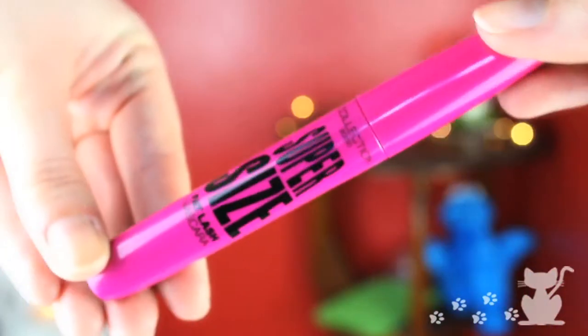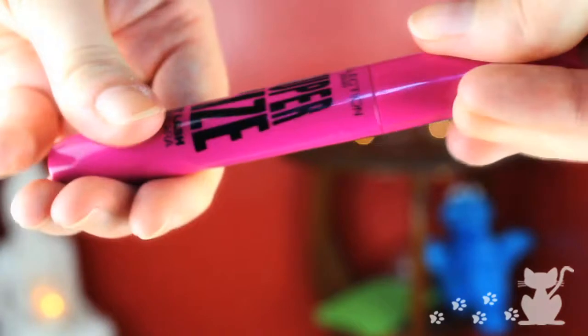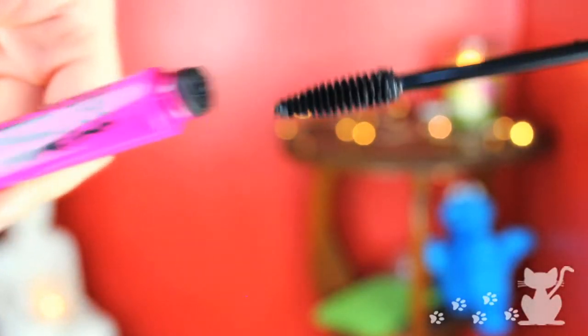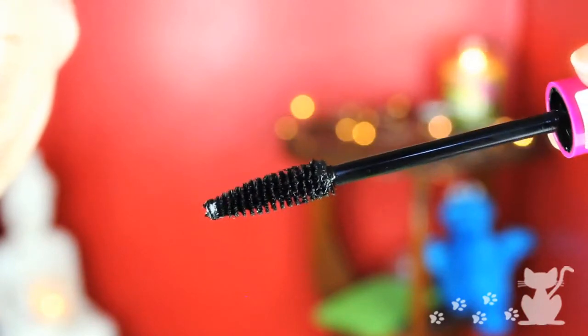So the next one I have is a Collection 2001 or a Collection 1, depending on what you want to call it. And this is the Super Size Fat Lash Mascara. And I bought this purely because it was cheap and I wanted a mascara to put in my handbag that I wouldn't take out and put back in and take out and then lose it and it's just gonna go all crazy. So I got this and I took it out once to use it and then was kind of blown away at how actually really good it is.